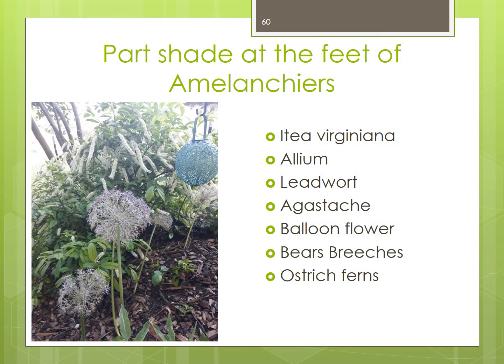Through the door to this part shade garden, you will find at the feet of the Amelanchier trees some Itea virginiana, allium, leadwort, Amsonia, balloon flower, bear's breeches, and ostrich ferns.